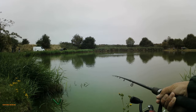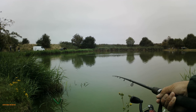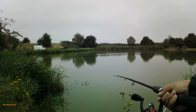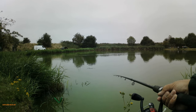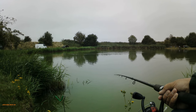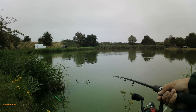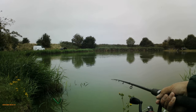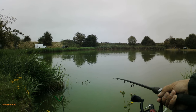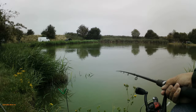At the moment I'm fishing about 3 foot deep, but I've got a feeling that the fish are on the top. We'll see. Got to try and bring them in, so I'm just going to bait up. At the moment I've just got a piece of bread on. So I'll put my rod down and just begin to chuck a bit of bait in to try and bring them round and see how we go. Get back to you in a bit.